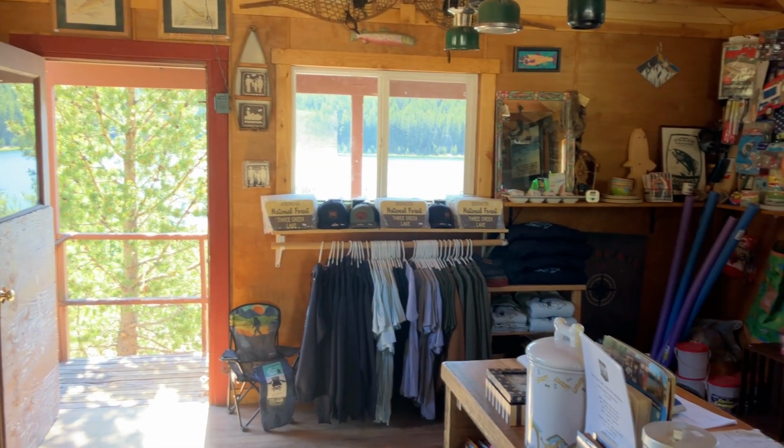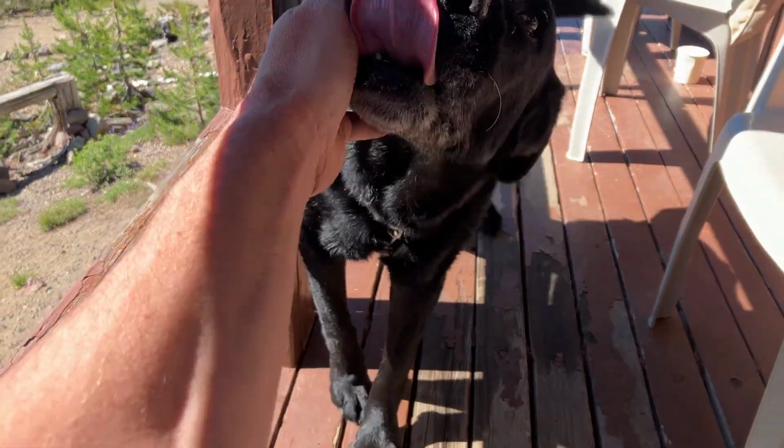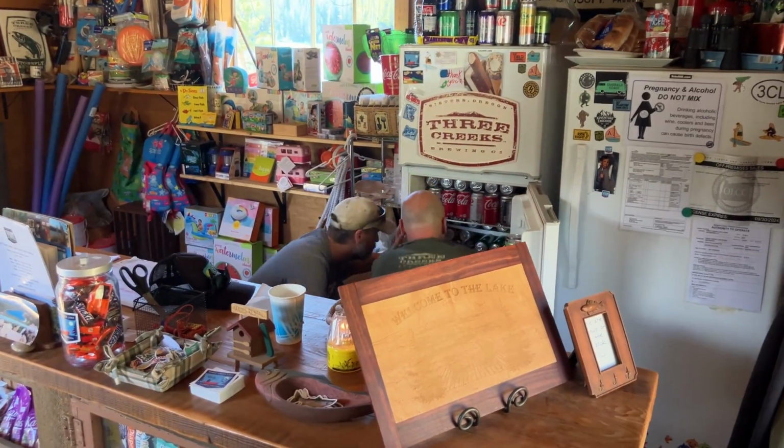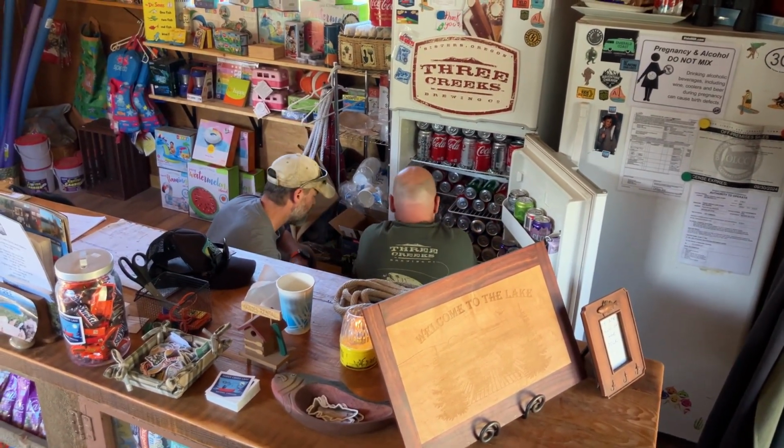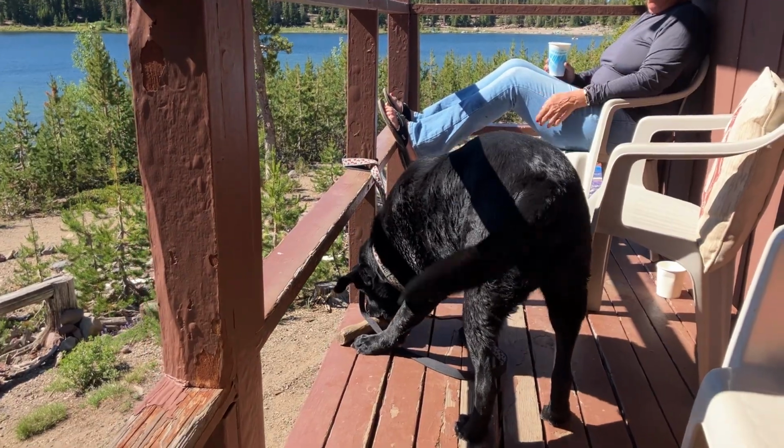This general store has no power. It does serve cold soda, beer, and ice cream. They run their fridge and freezer off of propane. And if you come on the right day, you might be able to meet the owner and the owner's dog, Bo.